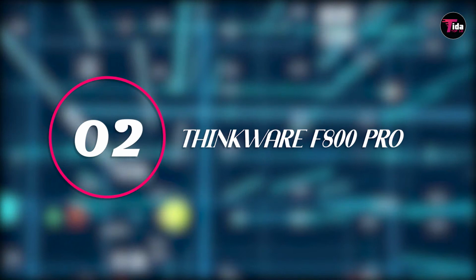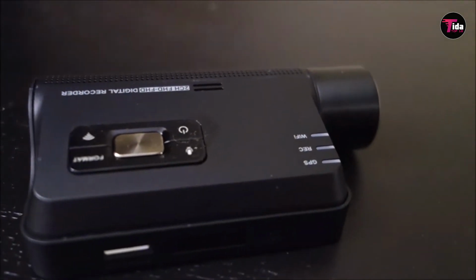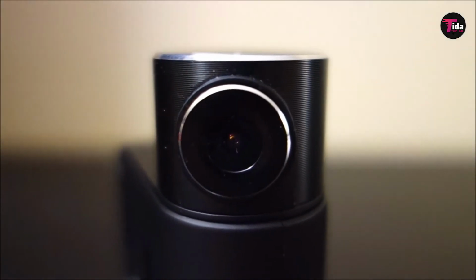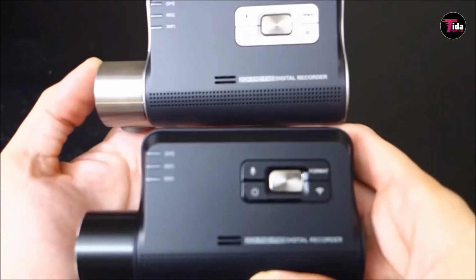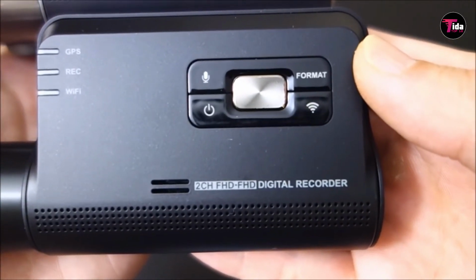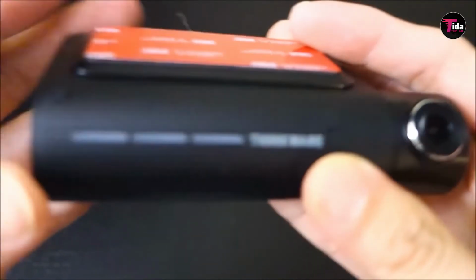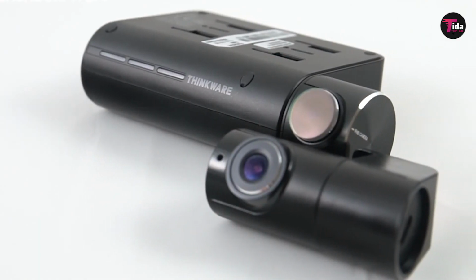Number 2 is THINKWARE F800 Pro. If you want a dash cam which looks like it was fitted to your car in the factory, the THINKWARE F800 Pro is for you. It's designed to fit snugly up against the top of your windscreen behind the mirror and neatly out of the way. The Pro model can also be hardwired to your car's battery, meaning it will boot up when you turn the key, continue recording while parked, and leave your car's 12-volt socket free for other uses, like charging your phone.